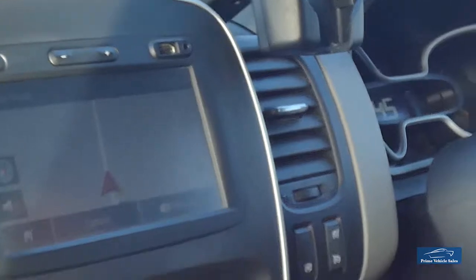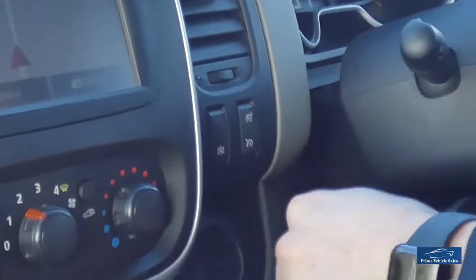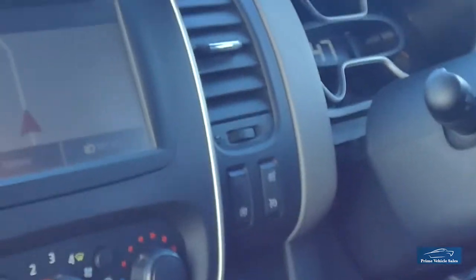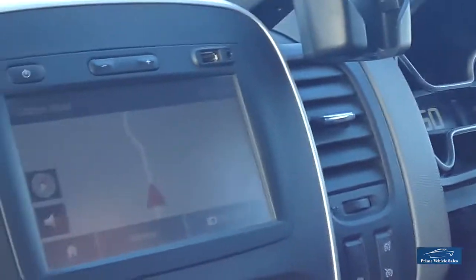But I've driven it quite a bit, and I have to say it drives really, really well. It's really nice and smooth, it's nice and tight. Gearbox is good, no squeaks and rattles, no bangs. The brakes are all good on it. The discs and pads don't look like they've long been changed, to be fair, on the front. So mechanically, it's in really good order, and we've got good service history for it as well.